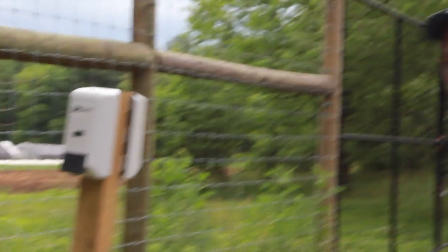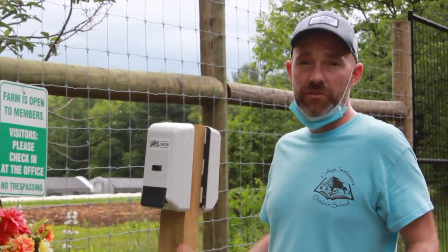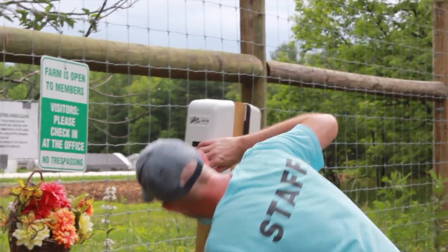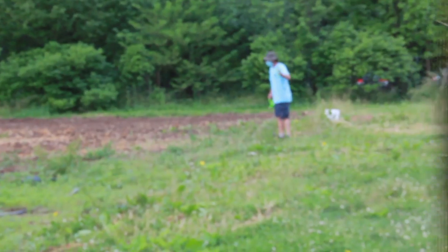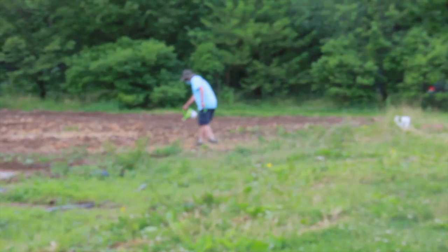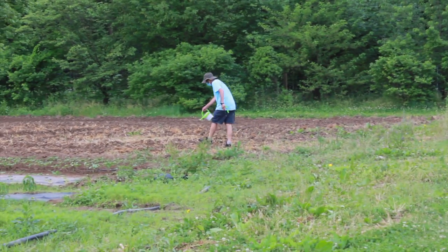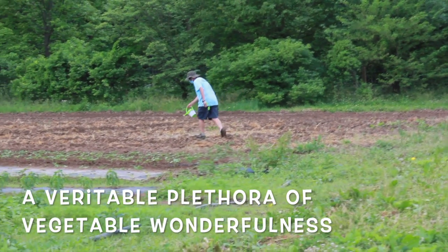We all know farming's hard work, so here at Pennypack, they do their volunteers and farmers a real solid. They've set up a drink station. So here you see Mike will be using a super high-powered fertilizer, organic of course, to make this fallow field a veritable plethora of vegetable wonderfulness.